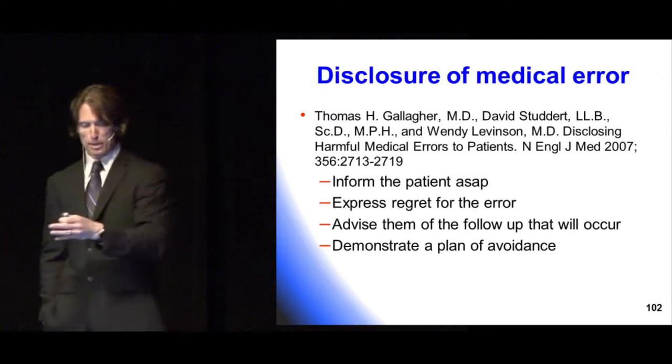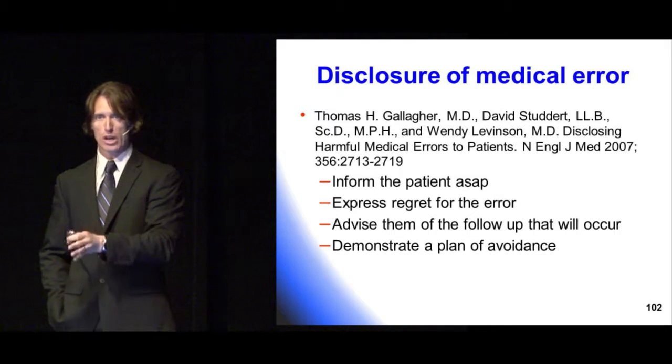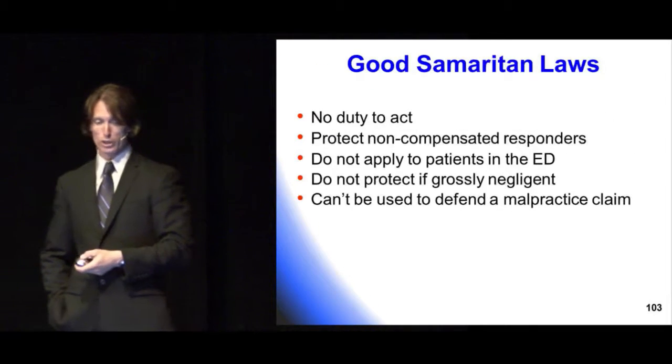Advise them of the follow-up that will occur. Most patients, when you look at the data on this, want to know what's not going to happen to anyone else. Tell me how you fixed it. That's what they want. And then demonstrate the plan for avoidance. Let them know. So it needs to be done in a structured way.